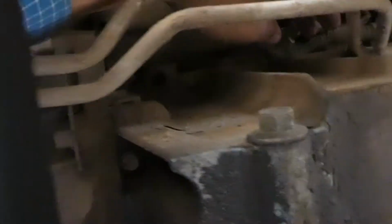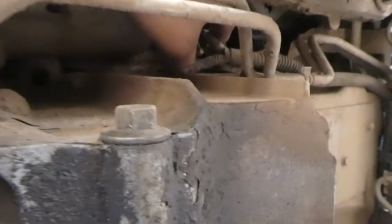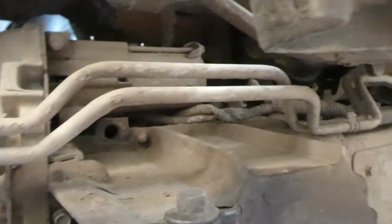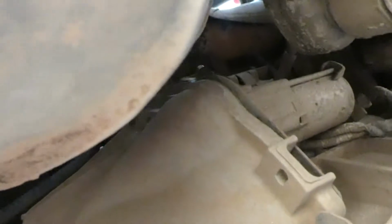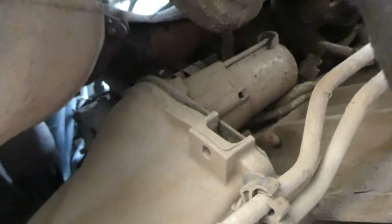So here's the starter right here, and there's a wire here that is just running slap up against. That is not moving anywhere. Dust falling everywhere. I have no idea if that's the issue or not. I cannot even see because there is so much junk in the way down here. It doesn't look like it's worn through. Like, it looks fine.